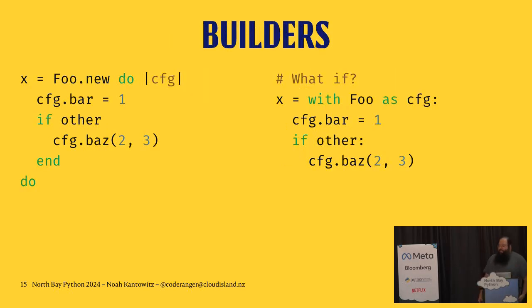Another place where Ruby makes excellent use of blocks is the builder pattern. Many complex object constructors take a block which exposes a little configuration API, and this can allow really compact initialization without sacrificing flexibility for special cases, and it's a lot easier to deal with static typing than in Python, where we'd usually be passing in like a giant nested dict.